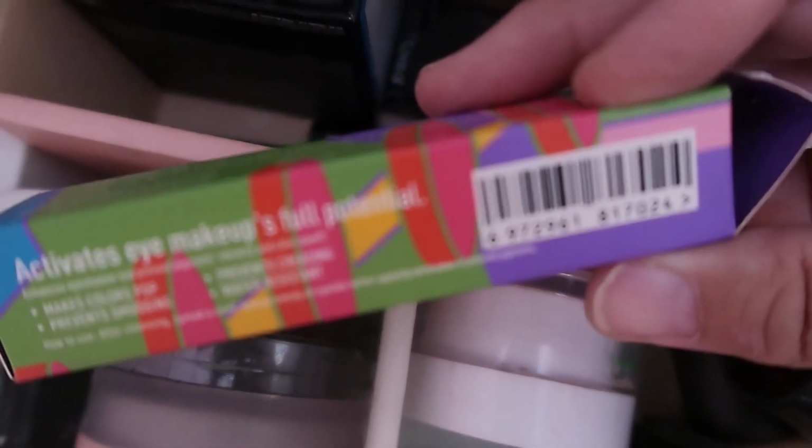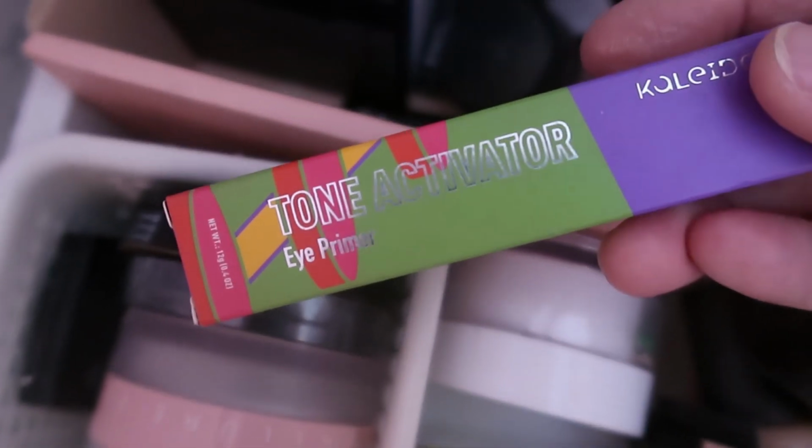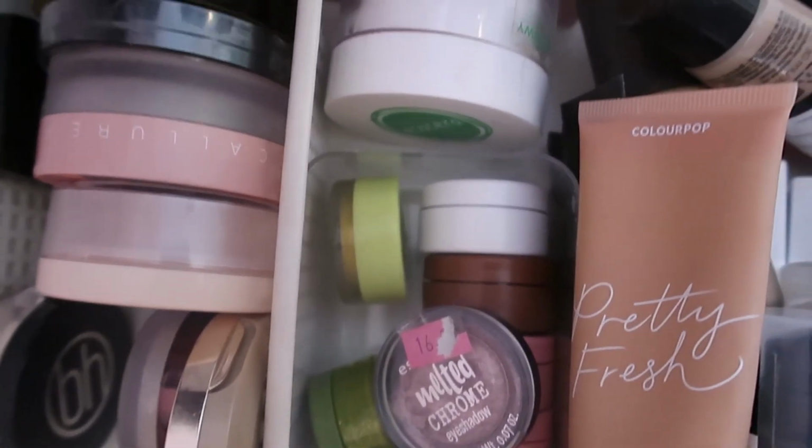Okay, this one from Kaleidos. How is it called? Tone Activator Eye Primer. So let's take this one. It's in the box because it's all over the place, drooling and making a mess, so I kept it in its box. Okay, let's see what we have in the next drawer.